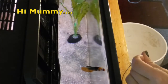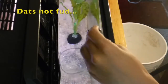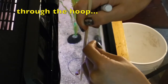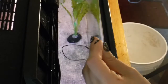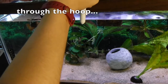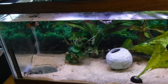Hey baby, do you remember this? Yeah, you do? Okay. Here we go. Come on. Come on. Through the stick. Good boy. And here's your pellet. Here we go again. Through the stick. Good boy. Come on, go all the way through. There's your pellet. Okay, you finished chewing. Here we go.